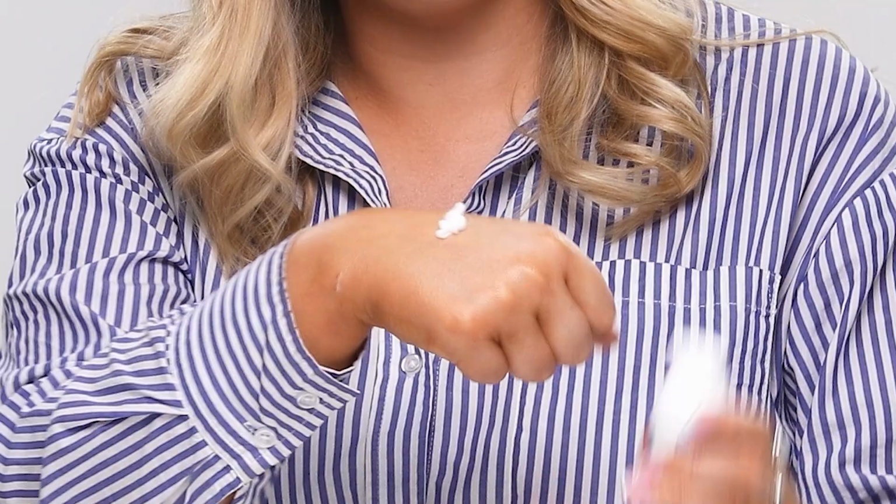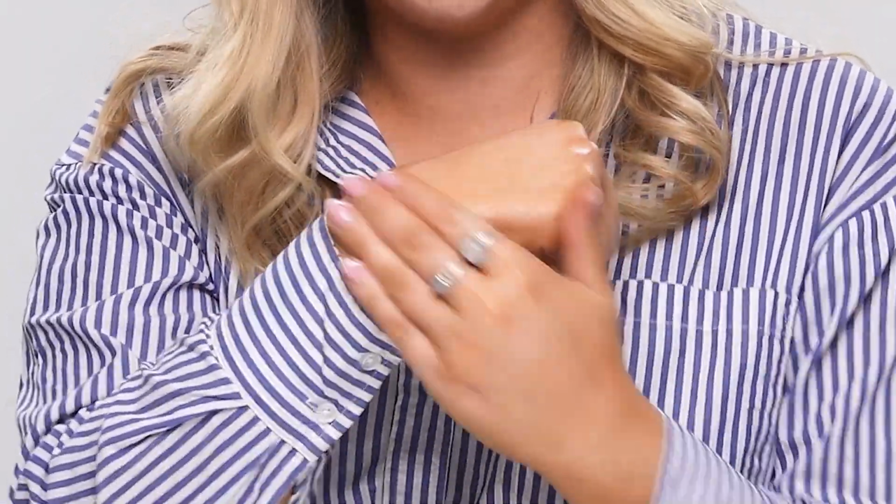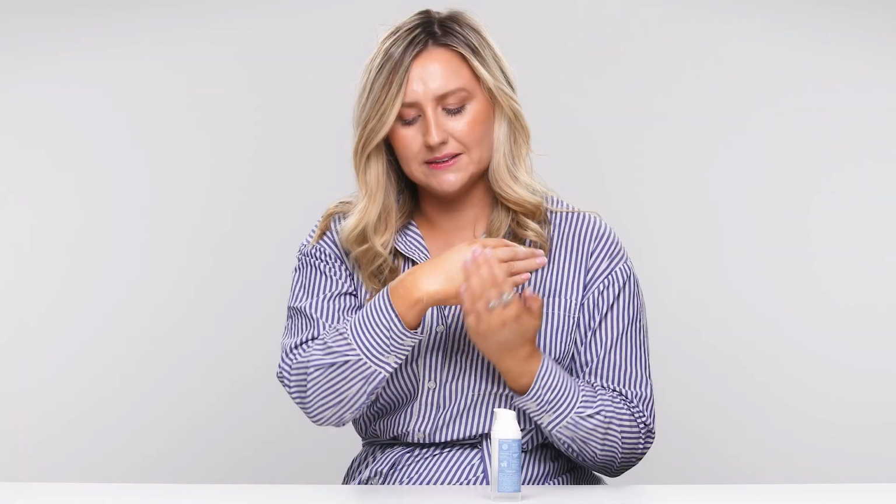I want to highlight that even though it's for dry skin and eczema prone skin, it's a real cream to emulsion, fresh finish. It's not a rich cream. As I work it in, you might be able to see that it just melts in. It feels enough, but it doesn't feel too much. And it also feels fresh to apply it.